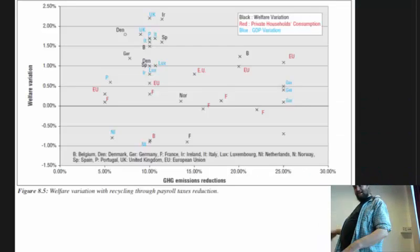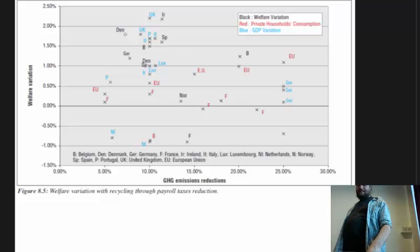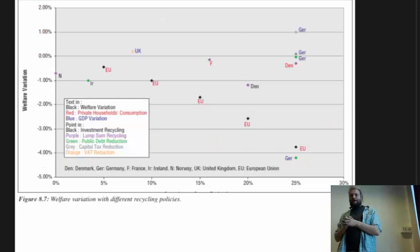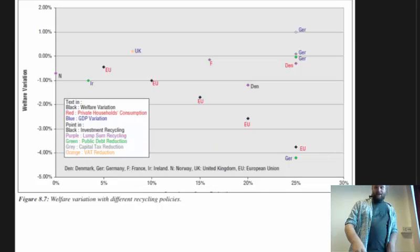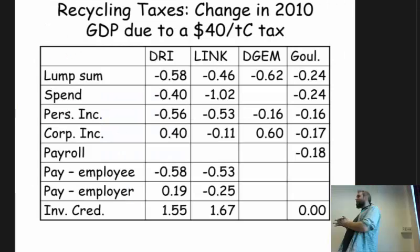Then there's something for you to look at at home. Yes, you can also see this in numerical models. It depends on what country you're looking at. It depends on what you assume about the labor market. And it depends on what you do with your tax revenue, also conditional on the country that you're in.